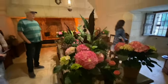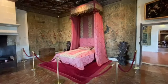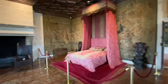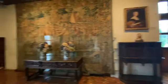And the staff's eating room, salle à manger. Beautiful flowers. And this was the Queen's bedroom, Catherine de Medici. She's on the second floor. It's a quick view of her room.